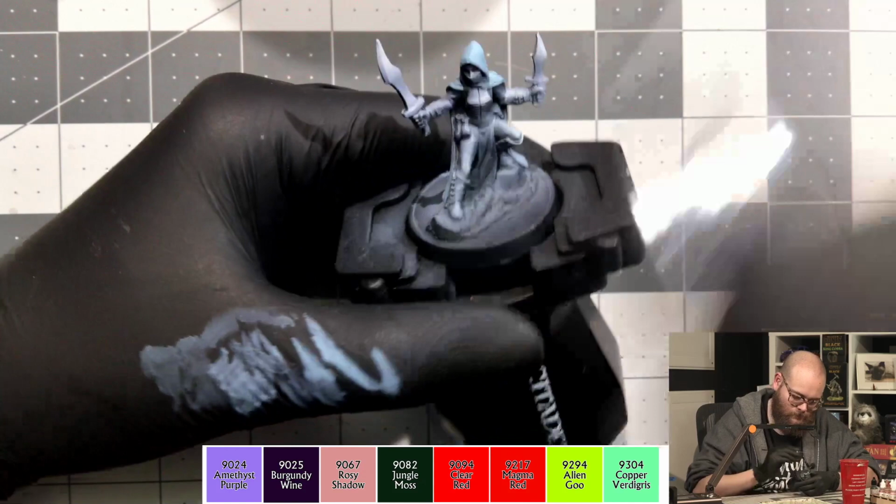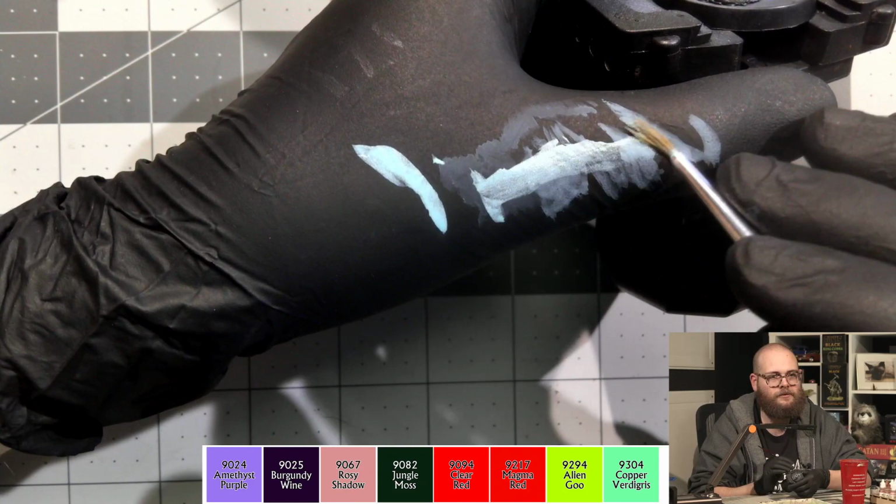So here's the difference here. Wow, that looks super bright. There we go. That's probably a better idea of the level of difference there.